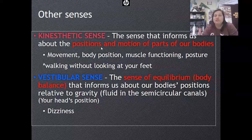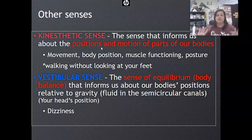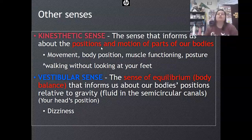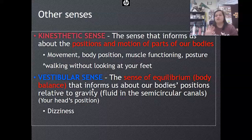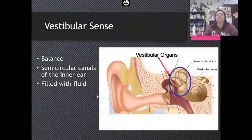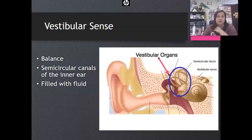When our brain gets confused, say we're in the car and we're traveling 70 miles an hour, that fluid is still moving a little bit, but you're still, and maybe you're trying to read at the same time. Your brain gets confused because the vestibular sense says, hey, we think we're moving, but it also seems like we're sitting still. Or if you are spinning in a circle and then you stop, but that fluid continued to swoosh around, that's why you get dizzy. Your vestibular sense says our fluid is still moving, but we've stopped. What's happening here? And then you get dizzy or confused. And again, there's those semicircular canals located in the inner ear that are filled with fluid. They stimulate a vestibular nerve that the brain can process.